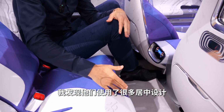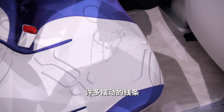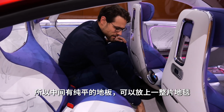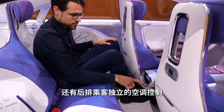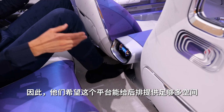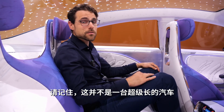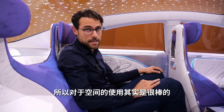I found it very interesting that they use a lot of sensual design with a lot of swinging lines here in the interior. Of course, since they have this EV platform as well, we have a low floor here at the bottom. You can easily use a high floor mat. It's really cool, and this bamboo material feels really great. So I like that. We also have a separate climate control here for the rear passengers. So they want to use this platform so that they can also offer enough space in the rear. Remember, it's actually not a super long vehicle, so the usage of space is so far actually quite decent.